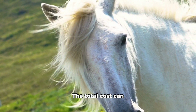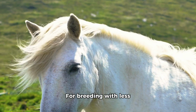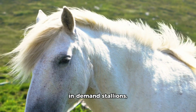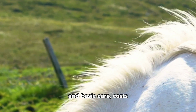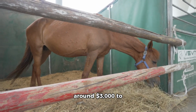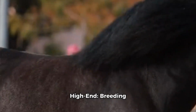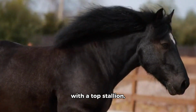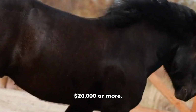The total cost can range widely, but for an estimate. Low end. For breeding with less in-demand stallions, with limited travel and basic care, costs might start from around $3,000 to $6,000 for the entire process. High end. Breeding with a top stallion, including all top-tier care, could exceed $20,000 or more.